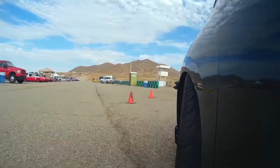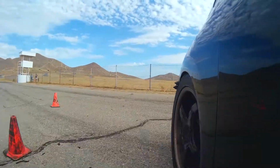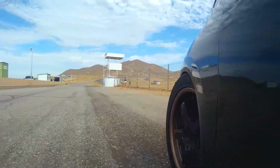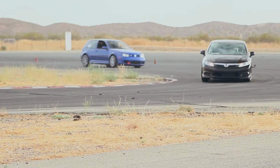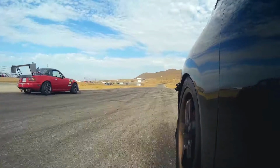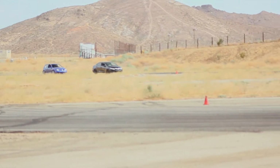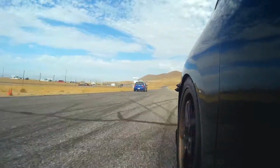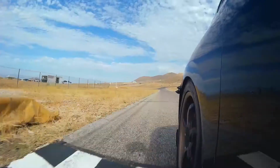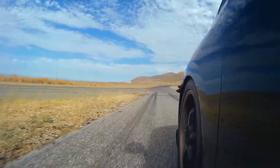This is my first session of the day, where I was accidentally sent out with the advanced run group. Initially, I let the other drivers pass while I got used to the layout. This is my fastest lap of the day. Fortunately, I didn't have my other GoPro on for this session.